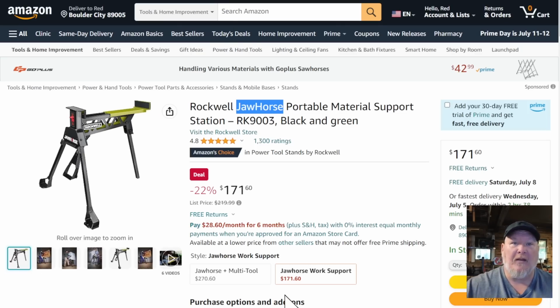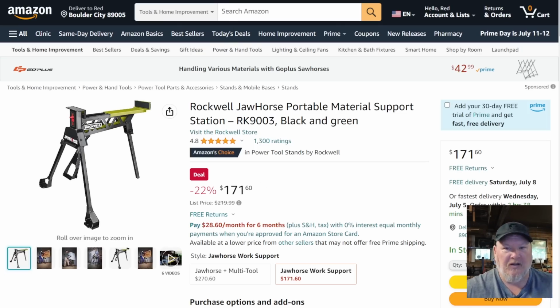All right, this one, the Rockwell Jaw Horse. Now, I must tell you this right now. Harbor Freight has their version of this on clearance for $100 if you can find it and if it's actually on clearance in that store. They're getting rid of it. I think they're going to replace it with a new model. I think that's the reason, because I don't think it's going away because these are so incredibly popular. I've had the Jaw Horse. I have the Franklin or Bauer, whatever version they're calling it today. So I've got the Harbor Freight version.